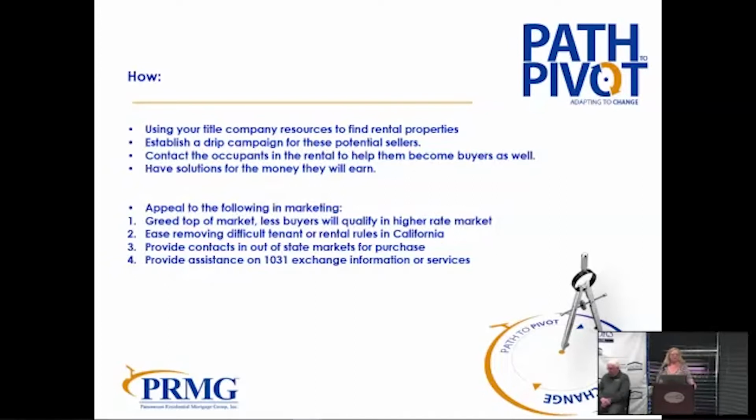Appeal to the following in the market. Greed, top of market. I know greed's always a good motivator. Fewer buyers will qualify at a higher rate, so of course, you're going to have a little bit less of a price. Ease of removing difficult tenants or rental rules in California. Provide contacts in out-of-state markets for purchase. We're seeing a lot of that. And provide assistance with 1031 exchange information.